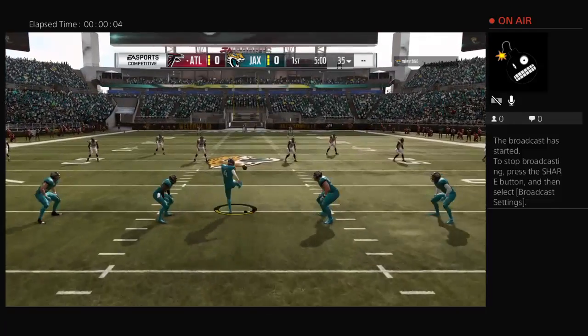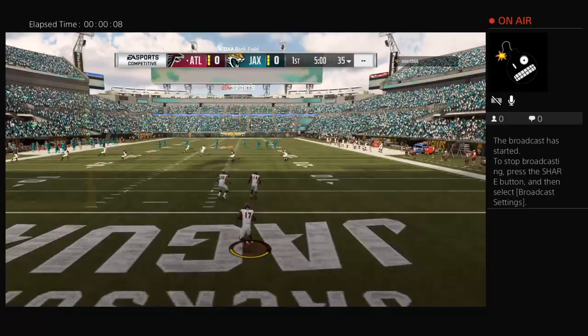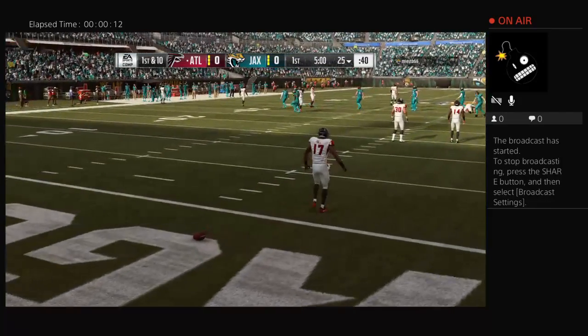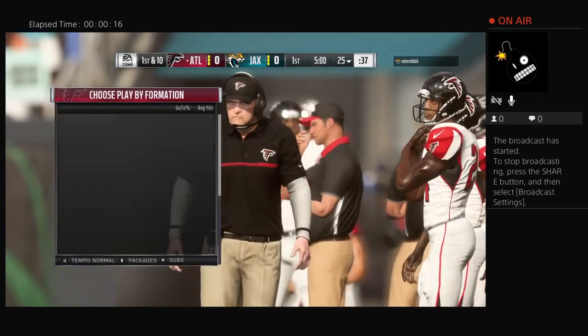Now, ready to put this one in the air. And off we go from Jacksonville. That'll be taken in the end zone. And no run back here. This will be a touchback, and it comes out to the 25-yard line.